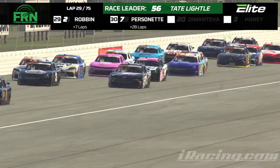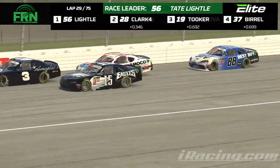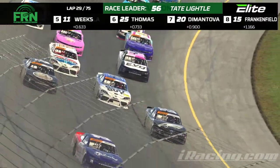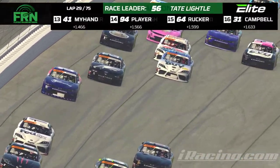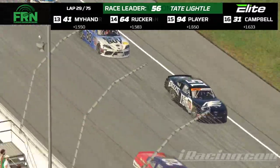Look at him take it 3 wide there with Scott Haney and DeMontoya up there on the top side. It looks like Joey Bailey might have something to say about it. I think he tried to push the 3 past the 15. It didn't work though. Yeah, that's the risky take too. There's a lot of cars with fresh tires out there that are trying to get past all these guys with old rubber. 4 wide back there.